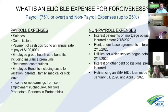If you want to pay them COVID-19 extra pay, or hazardous duty pay, or whatever you want to call it, you can certainly do that. Non-payroll expenses, as we talked about, are interest, rent, and utilities, as long as they were incurred prior to 2/15 of 2020.